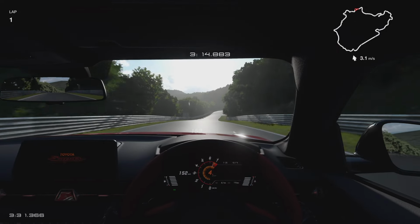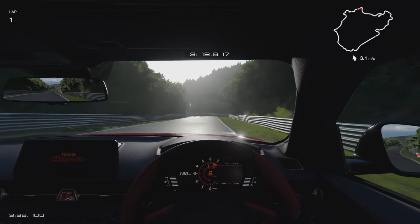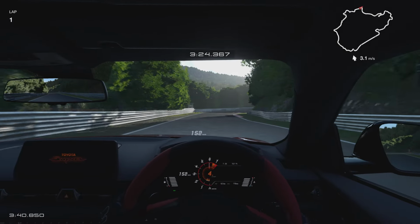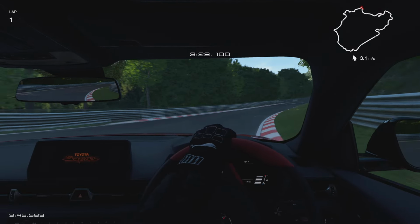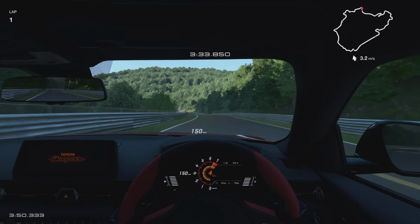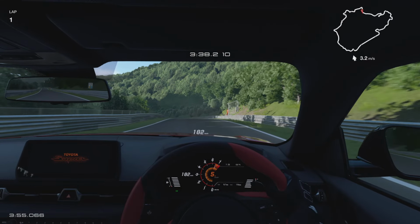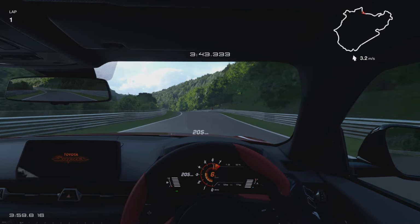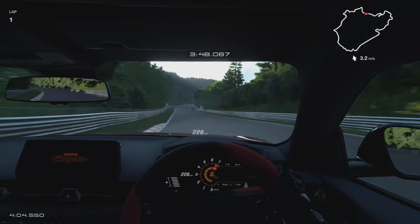Don't rev it too high, I think the power band starts dropping again at 6.5k. A lot of torque down low, about 500 newton meters. Again, don't do a Niki Lauda. Get it turned in nicely and on the power again. A little twitch, make sure to correct early, otherwise you go in a different direction. Again, quite stable at high speed, you can feel the car moving, but it's not surprising you, it's very predictable.